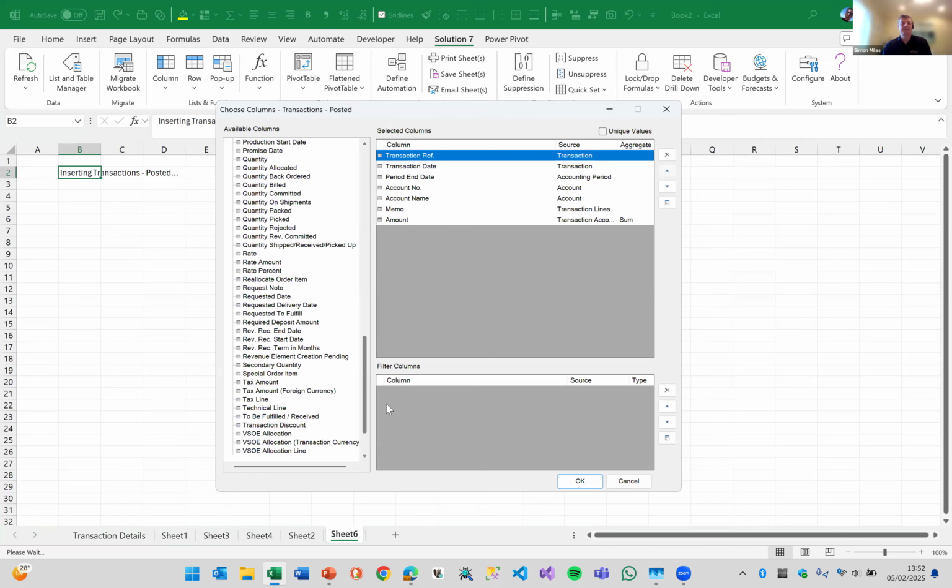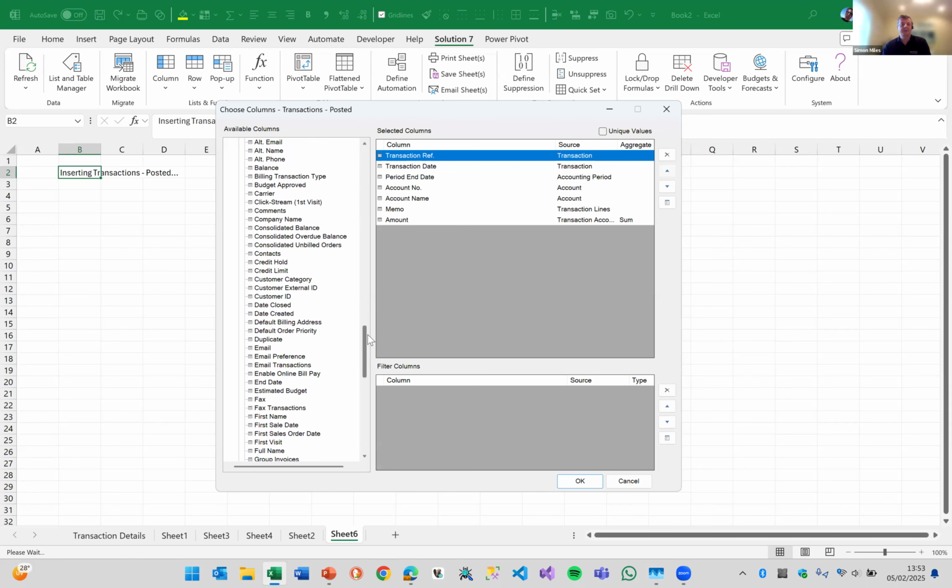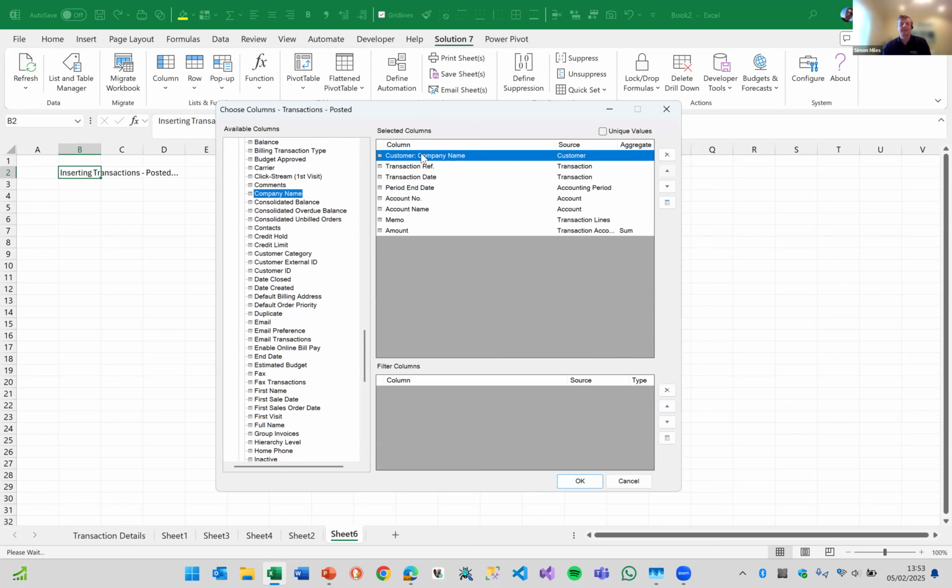And you'll see if you scroll down, more information, you have the ability to pull the customer, you have the ability to pull the vendor, or you can just simply use, do we have entity still, or have we deprecated entity? It looks like I can't see entity. So we can go into the customer, we can find the customer name, company name, that'll do. Let's put it up there. Let's apply another grouping just for fun. So I'm going to double click and I'm going to say show the detail. So I'm going to group by the customer showing the detail.